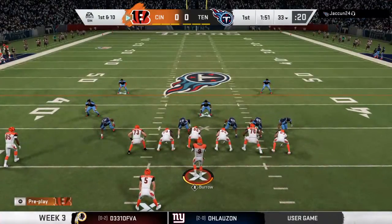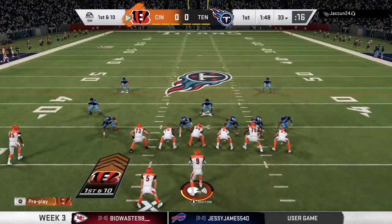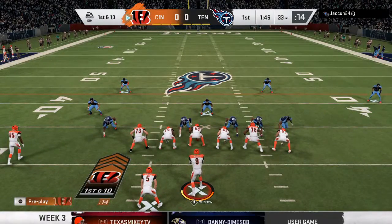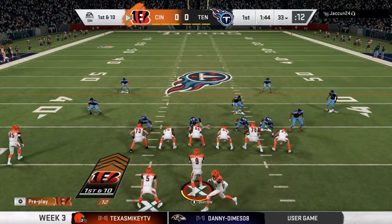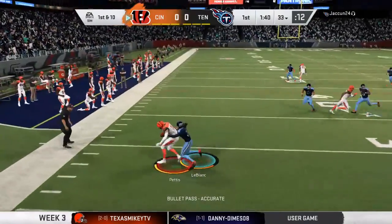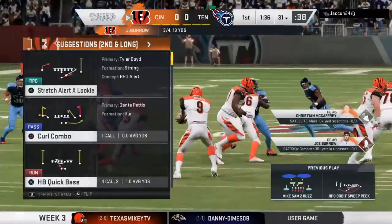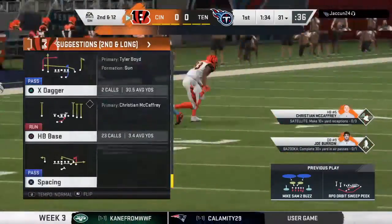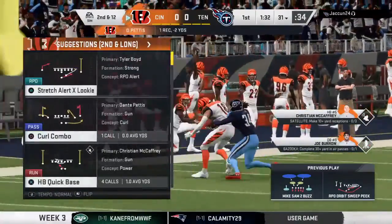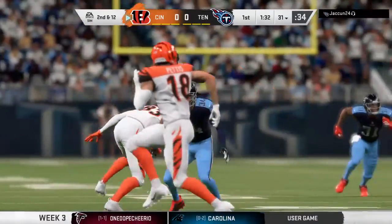Ready. So they'll come up first and 10 now from the 33. Now a fake on the give here as they try the run-pass option. Looking to complete it to Pettis, and he's got him. And he will lose yardage here to the 31-yard line. It'll wind up being a loss of 2, and that'll make it 2nd and 12.